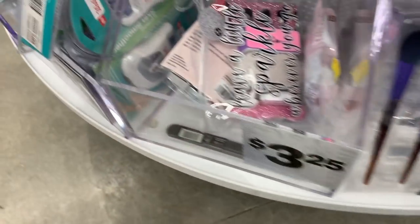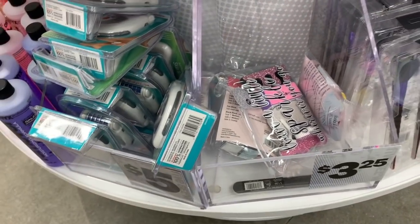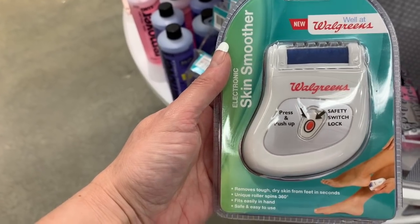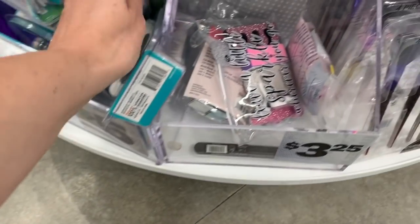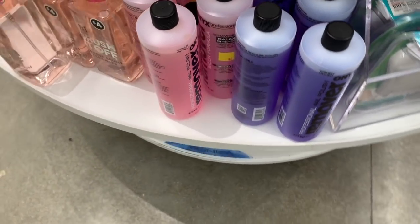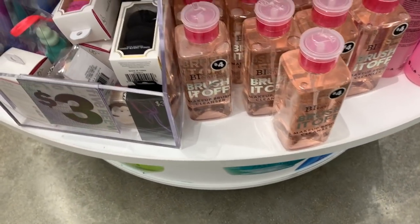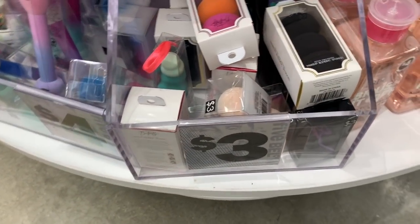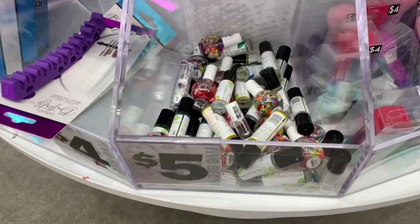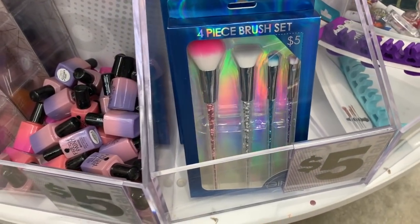Walgreens, we have a little Walgreens. Is this one of the on-the-go shavers? Oh, it is. Electronic skin smoother. Oh, it's for feet. I thought this was one of those little on-the-go shavers. I'm gonna see if they have that, because I know that's been very popular, the little on-the-go shavers that have like the gel in them, a little gel inside of the shaver. I've been seeing those on TikTok as well. I was gonna say the three-piece, but this is a four-piece set.